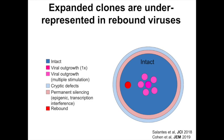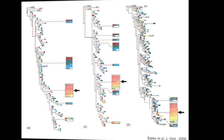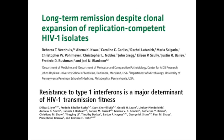Well, the simplest explanation is it's just sampling, right? But if a significant fraction of the viruses you obtain in the viral outgrowth assay represent a single clone, then why doesn't that one rebound? And I just want to point you to two interesting recent papers that may provide some sort of a clue. One idea is that for a clone to get very large, it must not be activated very often. But that's not consistent with the finding of these clonal populations in analysis of the residual viremia. Rather, there may be some control, some ability of the immune system to control these large clones.